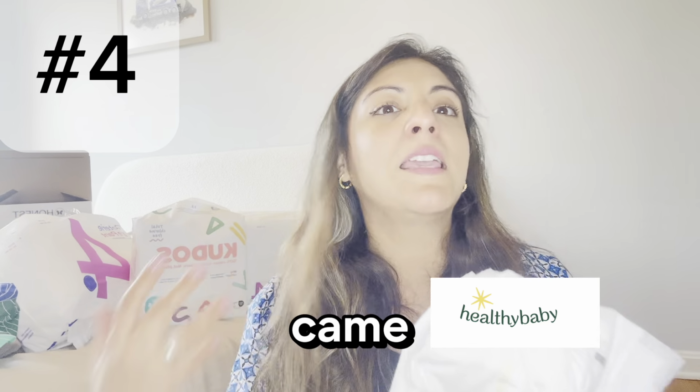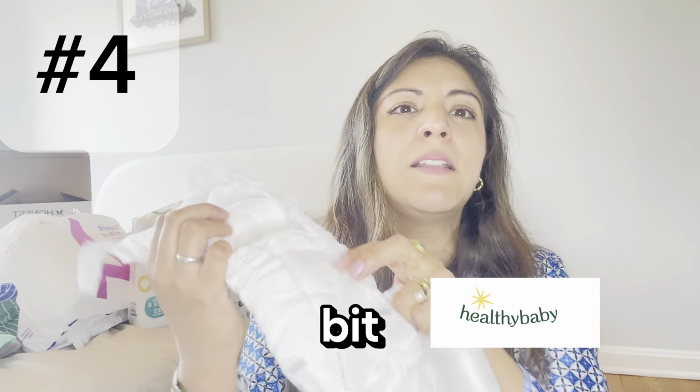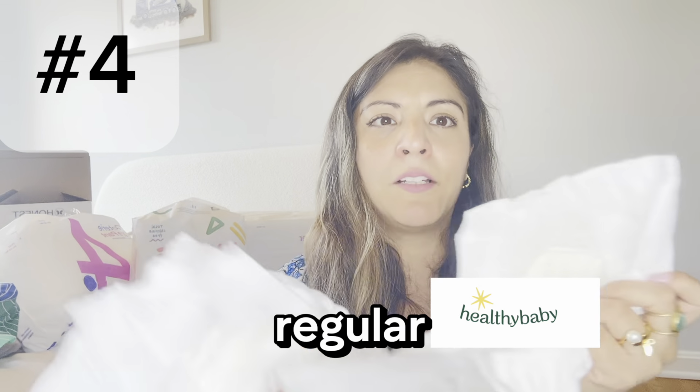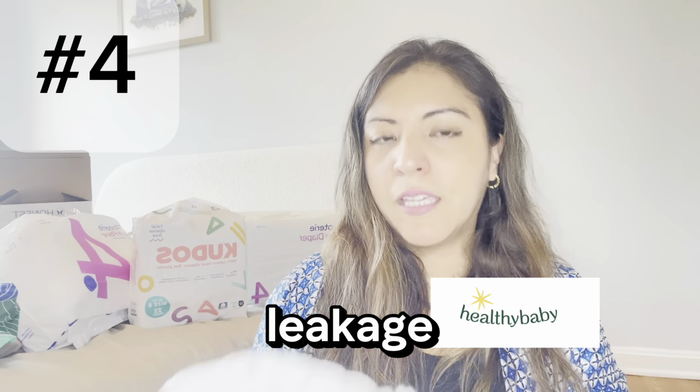This is a diaper I definitely wanted to love because of the clean profile. When it came to performance, it was a big mix for me, to be honest. It's a little bit thinner than my regular. It did perform pretty well. At night, we did have some leakage problems.